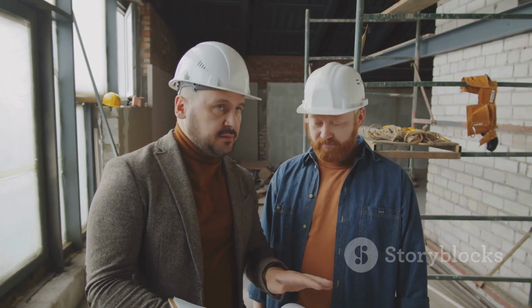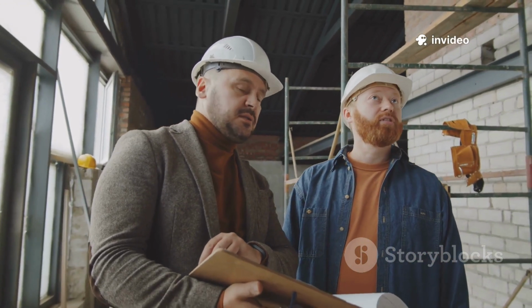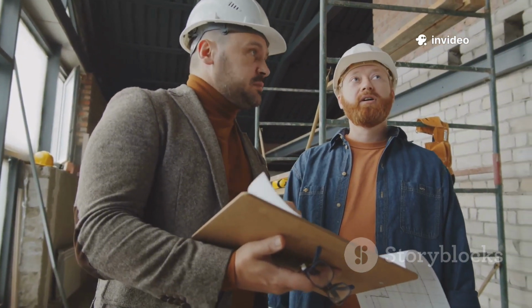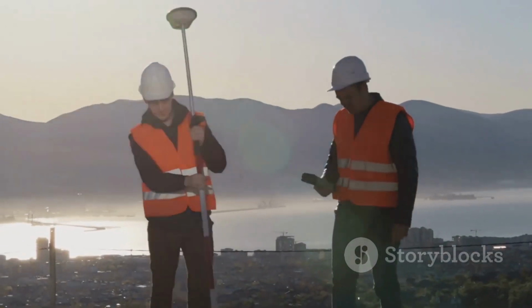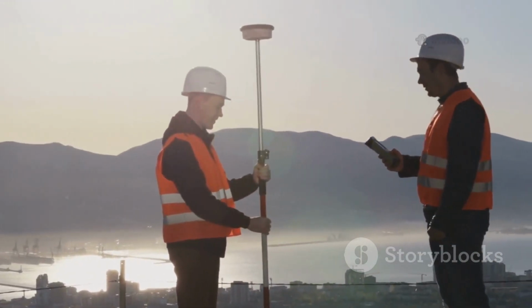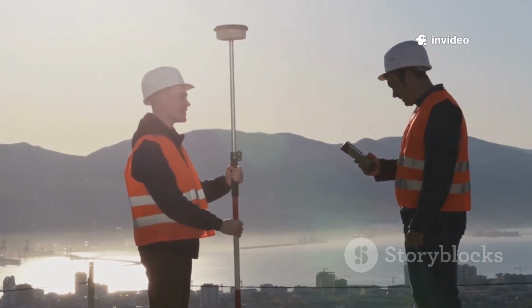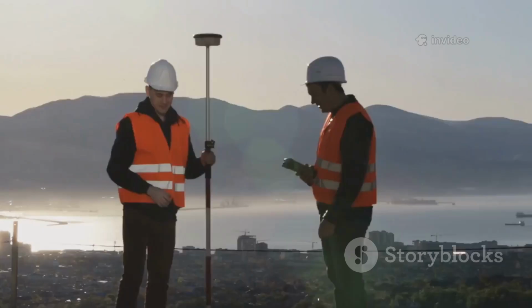Before a single shovel hits the ground, architects and engineers have spent weeks, sometimes months, perfecting the blueprints and ensuring every detail is accounted for. Surveyors mark out the house corners, spray painting lines that guide the heavy machinery. These bright lines are more than just paint. They're the first physical sign of the home to come, mapping out the future walls and rooms.